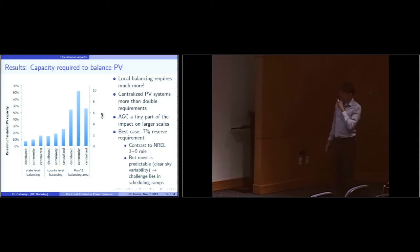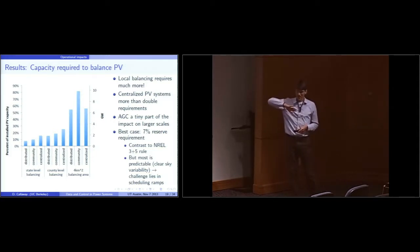And then one final thing that I want to say is that if you look at the distributed scenario at state-level balancing, this amount of variability, it turns out, and I don't have the figure here, is driven almost entirely by the fact that the sun just changes position in the sky, right? That amount of variability is the amount you get due to the clear sky variation only. So another way to think about it is that any cloudy and partly cloudy conditions are completely washed out if you go to the distributed state-level balancing scenario.